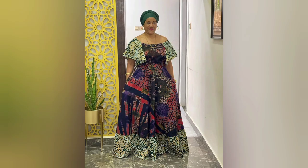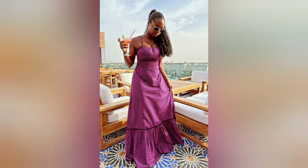Look at this beautiful Ankara and Adire combination. It's so beautiful, guys. I love this gown. For matured ladies, just stay tuned and enjoy this video. You are going to be seeing a lot.